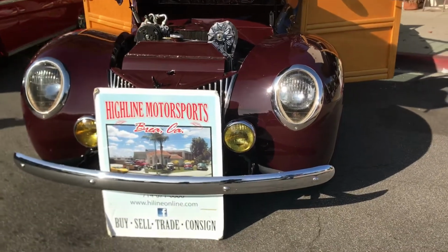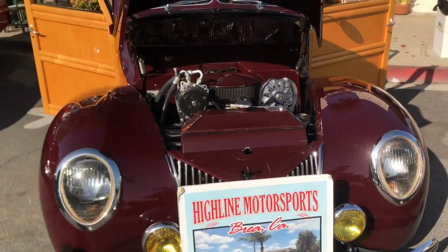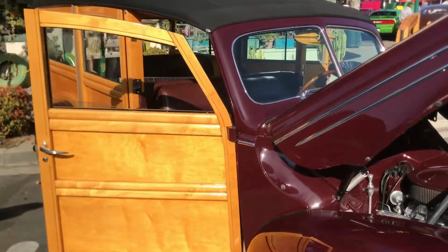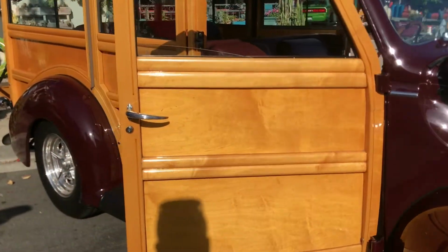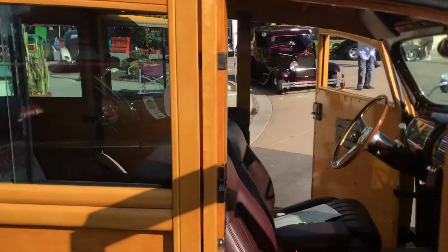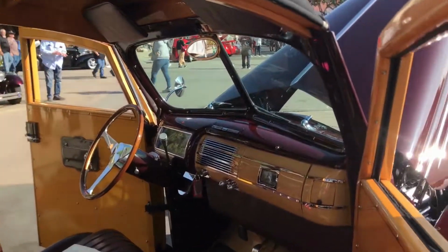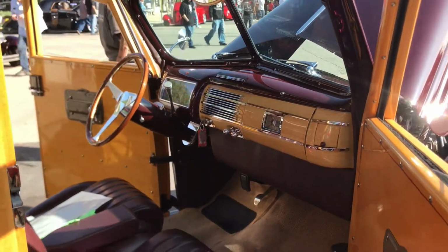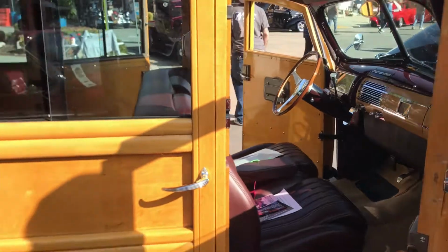This is the Highline Motorsports. These guys are doing some nice builds. This Woody is really exceptional. Woodies are really, really difficult builds. They take decades to build. And I mean, that's actually when you're working on them. Me, I take decades to build because I never work on anything. Look at the interior here. Just gorgeous. Really, really beautiful.